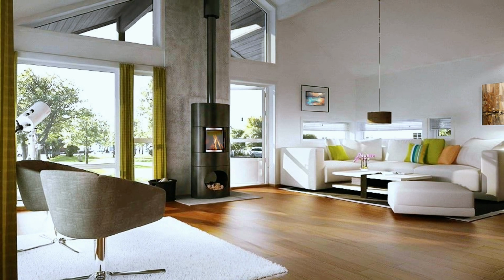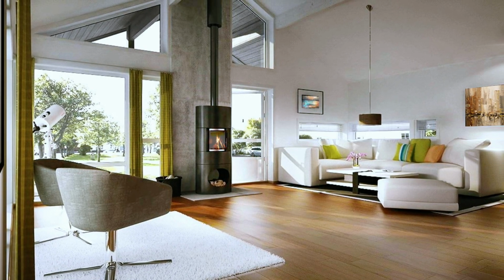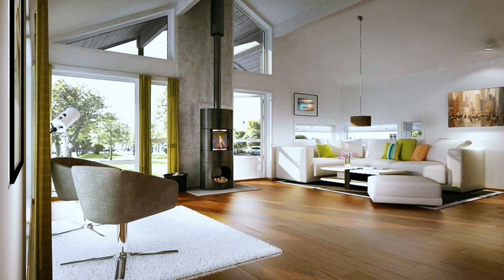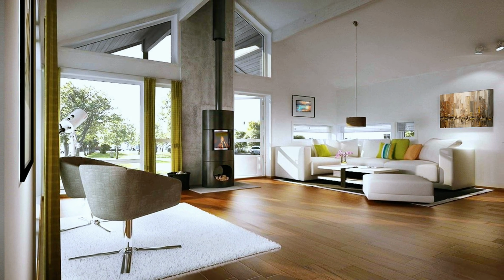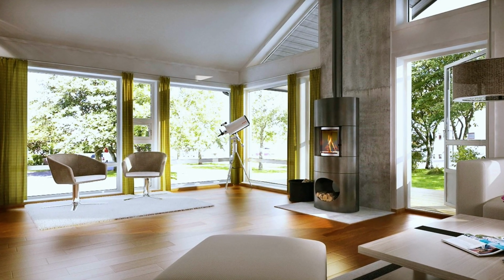Here you can see another small home interior with a quite large living room. Again, large windows that let lots of natural light get inside. High ceiling and beautiful laminate flooring throughout.